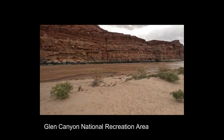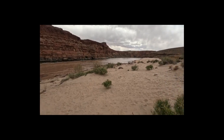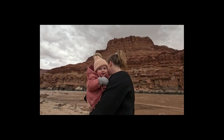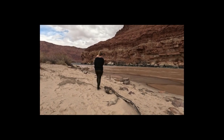On the way home from St. George, we decided to stop at Glen Canyon National Recreation Area to let Hazel out so she could stretch her legs a little bit from the long car ride home. It does cost $30 to get into this area, or if you have an America the Beautiful Pass, it's free.